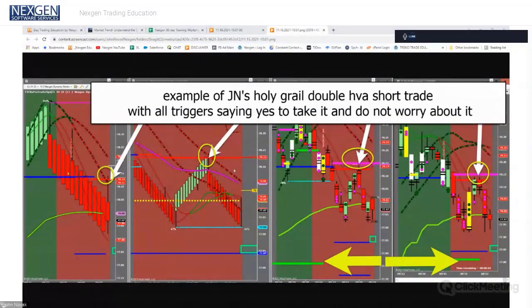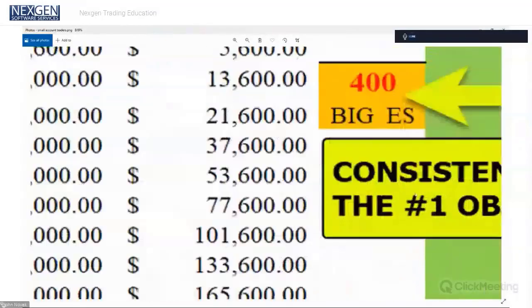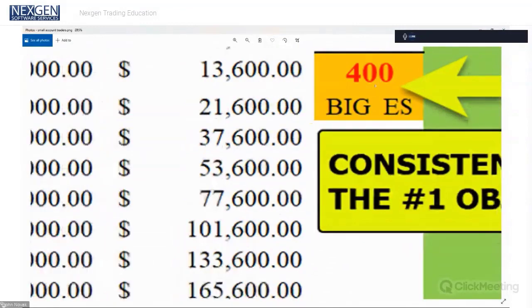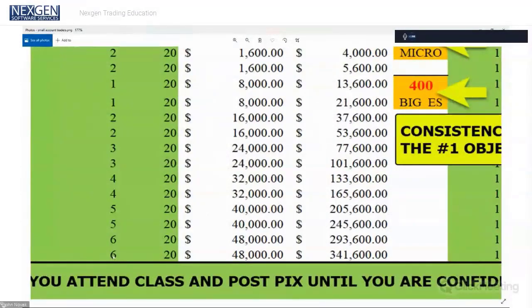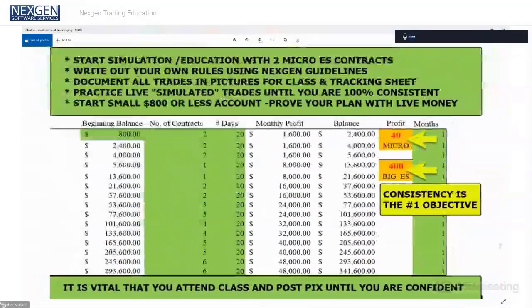I always ask this question, and I get the same answer every time, so I'm going to see if it's any different. If you can make $400 a day on one contract, and over the course of the next year you get up to trading 6 contracts, would you be happy if you could make $48,000 a month? The answer is always yes. I've never had anybody say no, except for Mike, maybe, because he likes to be oppositional.